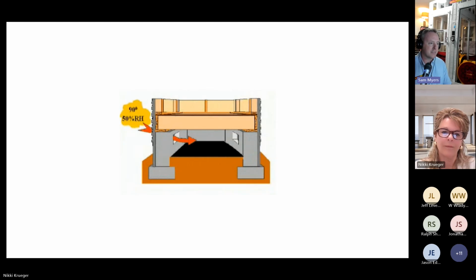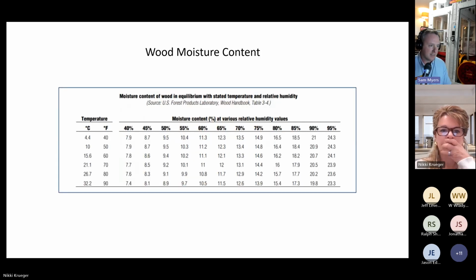And in my experience, this can happen in a crawl space without any ductwork in it. But once you put leaky ductwork in a vented crawl space, it just amplifies it. So those two just really do not go together. And then we can see how the wood moisture content also is directly related to the moisture content in the air.